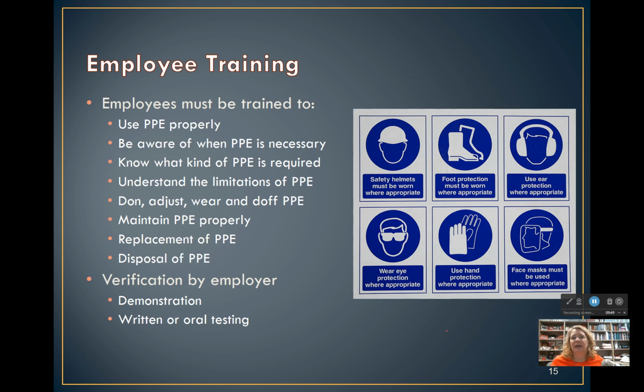Now, we have to do this training, and it does have to be a demonstration, so we have to show the employee exactly what they're supposed to do with the PPE, and then we have to have a written or oral test to certify and verify that the employee understood. So we want to watch them put this on and off, and after we do that, we also want to have that written test.